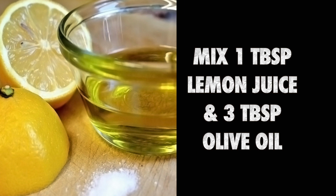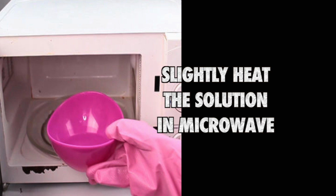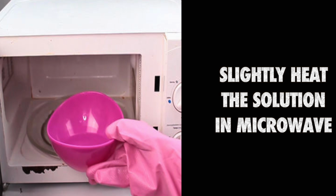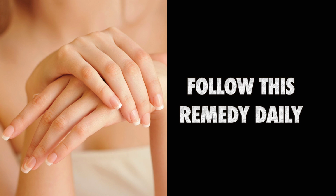Lemons. Mix 1 tablespoon lemon juice and 3 tablespoons olive oil. Slightly heat the solution in the microwave. Soak your nails in it for 10 minutes. Follow this remedy daily.